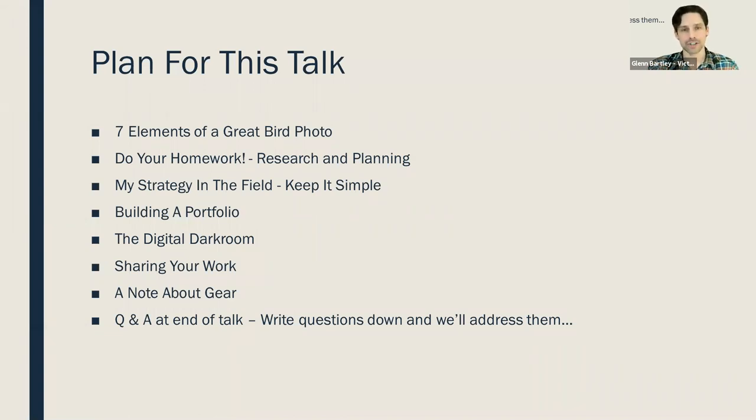I'll talk about my strategy when I'm in the field, again, keeping it simple. We'll talk a bit about actually building a portfolio, not just certain nice images, but actually creating a portfolio. We're going to touch on the digital darkroom, but of course we could have multiple talks just about the digital darkroom, so I didn't want to totally skip it. Then a little bit about sharing your work. And of course, if you know any bird photographers, or if you are one yourself, we love equipment. So we'll talk a little bit about equipment, and certainly if you have any questions about equipment, we can address those.